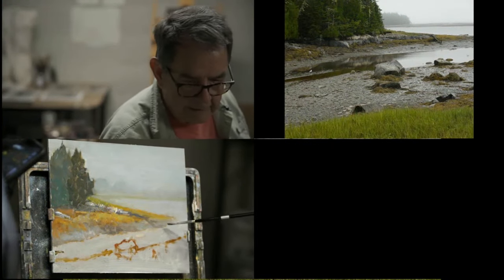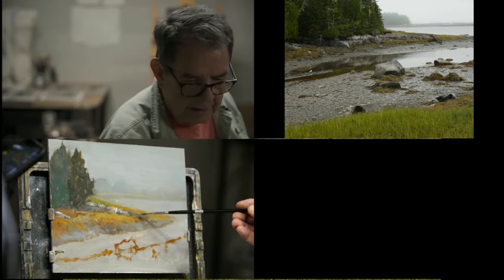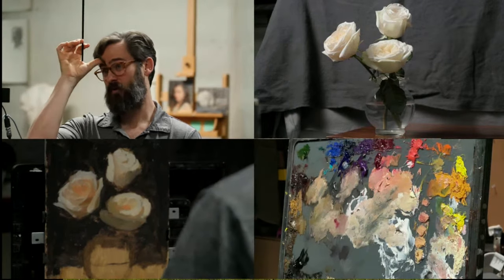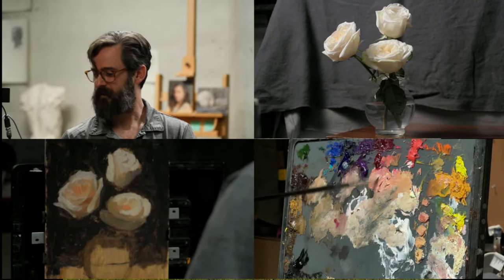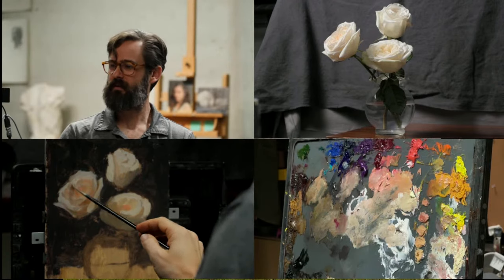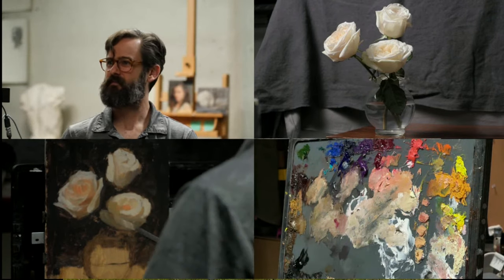Another tip on painting flowers, if you're having a hard time making the right edges, I would recommend using one of Rosemary's comber brushes. They're flats, and they kind of go to a razor's edge, and they're really good at helping you clarify a certain edge in a certain spot.